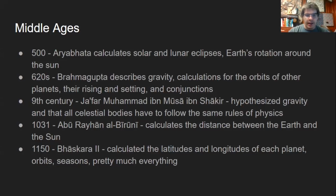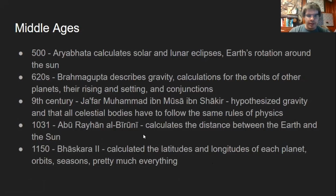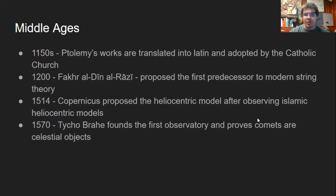So then in the year 1031, we had another man, and I'm not even going to try to pronounce his name this time, but it's right here. And he calculated the distance between the Earth and the Sun with a very, very good degree of accuracy. He was very accurate whenever he did it. And we also got Bhaskara II in 1150, calculating the latitudes and longitudes of each planet, their orbits, their seasons, pretty much everything about the planets that's observable, he was calculating. In the 1150s, Ptolemy's works were translated into Latin and adopted by the Catholic Church, which went a long way towards setting up what would soon be the Renaissance.